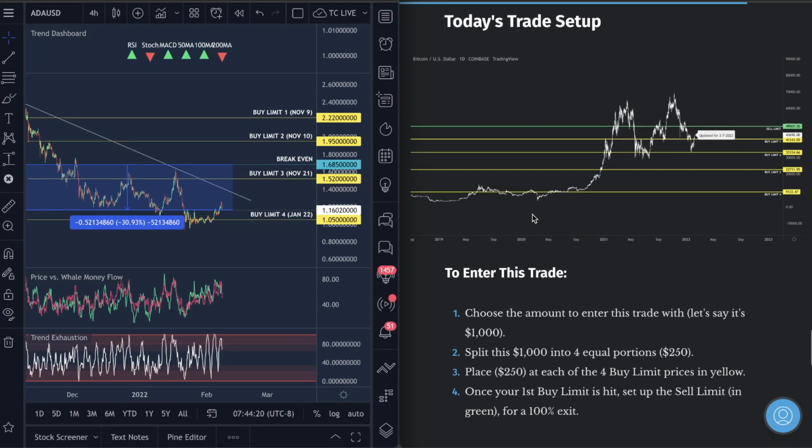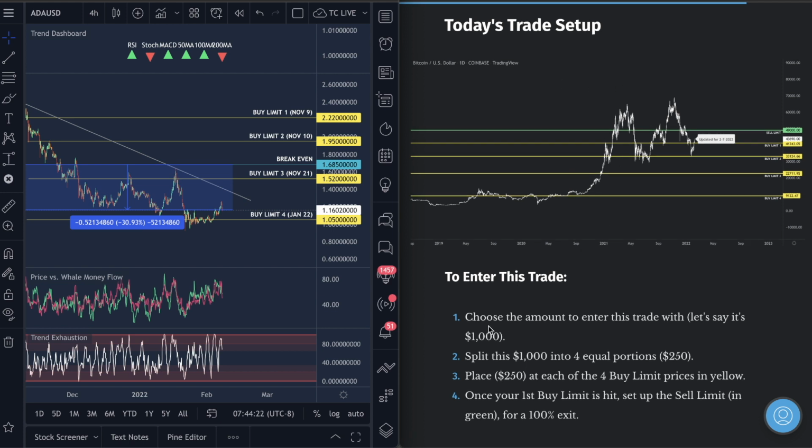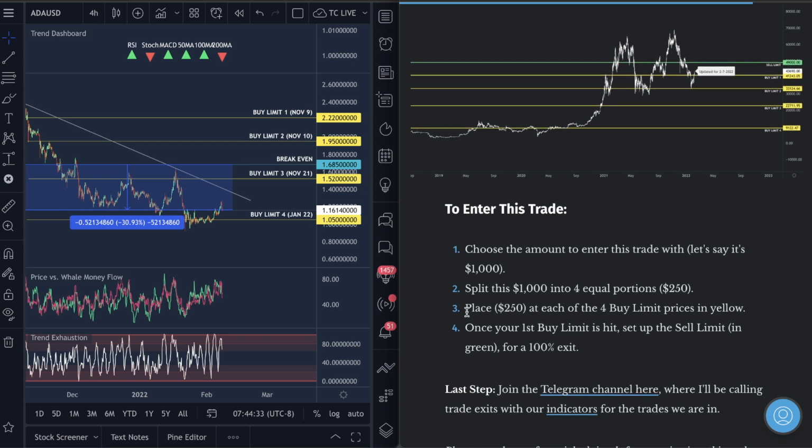Here's what you guys are going to do. Scroll down on any of our coins and you guys will see this. Choose the amount to enter this trade with. Let's say it's $1,000, okay? Take this $1,000 and split it into 4 equal portions, so just $250, okay? Simple enough. Now place this $250 at each of the 4 buy limit prices in yellow, okay? Buy limit here, buy limit here, buy limit here, buy limit here.